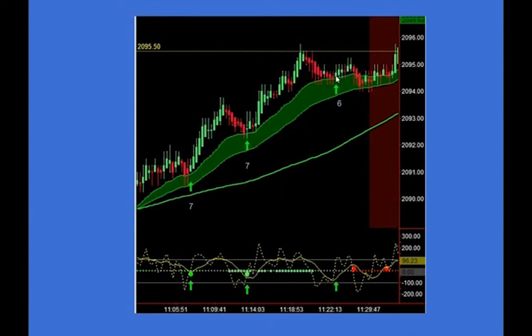But what happens here? This is your third trade. Be very careful, right? Action, reaction, continuation. This continuation may happen twice. The third is more like the fifth wave, and it will tend to roll over. So be very careful on your third trade in that same trend direction.